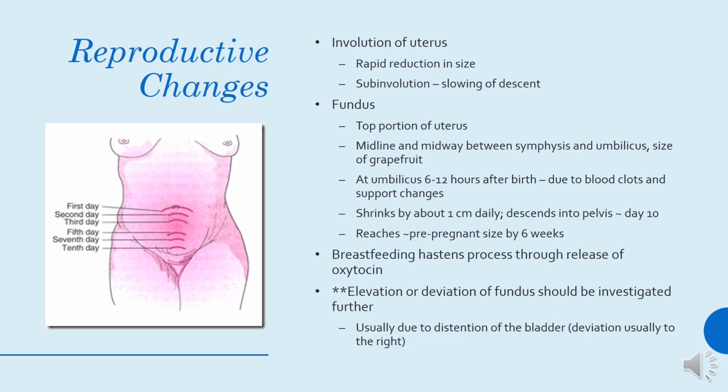So right after delivery, we anticipate that the fundus is going to be midline and midway between the symphysis pubis and the umbilicus, and would palpate to about the size of a grapefruit. However, around 6 to 12 hours after birth, that uterus is going to enlarge slightly due to the blood clots and some of the support changes as a result of hormones, and it's going to be right around the level of the umbilicus.